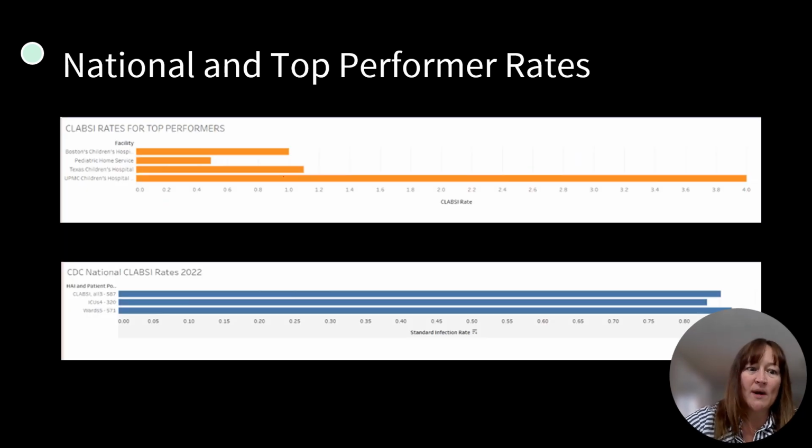National and top performer rates. As you can see here, Boston and Texas Children's rates are ranging between 1 to 1.2. I mean, that's just a little bit higher than the national. UPMC in Pittsburgh, they're high. They're at 4.0.